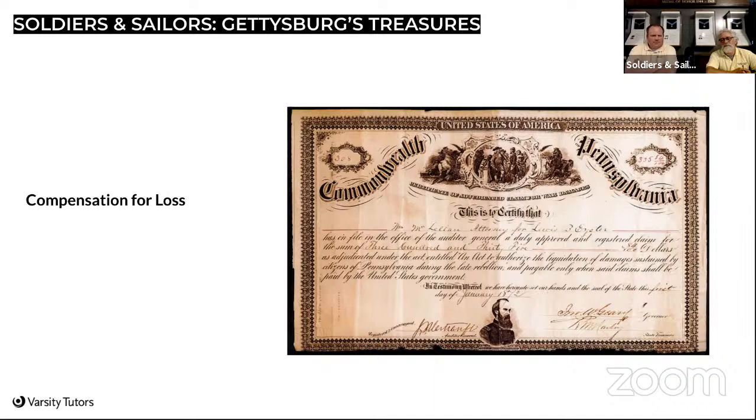Yeah. So that's just the aftermath of war and how much it decimates everything around it. And of course, most of the large battles of the Civil War took place in the South, and this was not a consideration at all down there. But in this case, since it was Pennsylvania, and if it could be documented that the Union caused it, they were compensated. And this is an example of one of those documents.